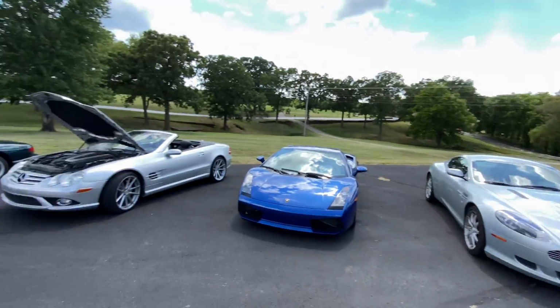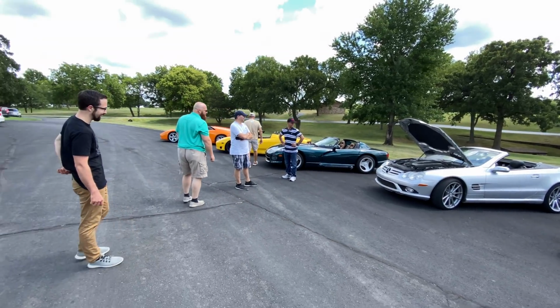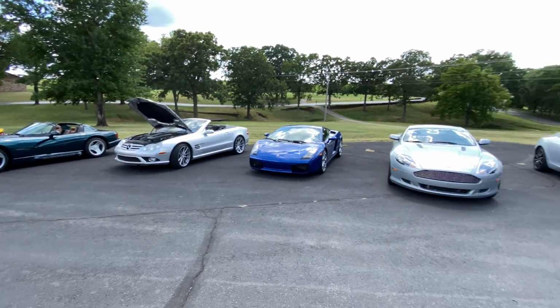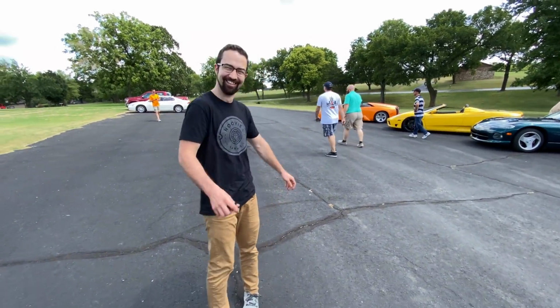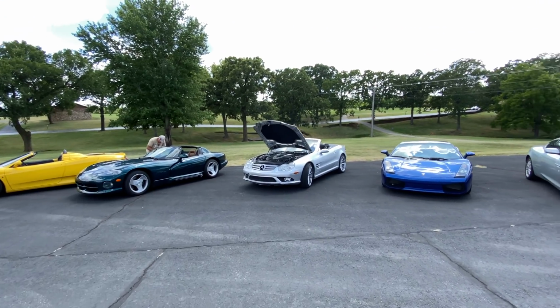Yep. I'm kind of ruining the picture here with the hood up. Right? Isn't that perfect? I mean, right? Behind the scenes. Yeah, it's the behind the scenes of this perfect trip. It's the steaming Mercedes. Oh yeah.